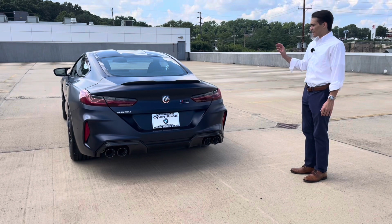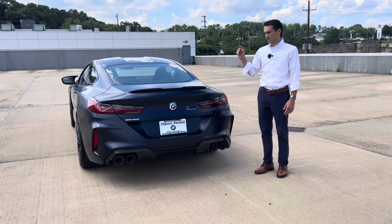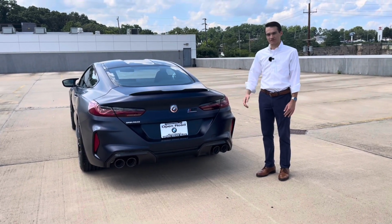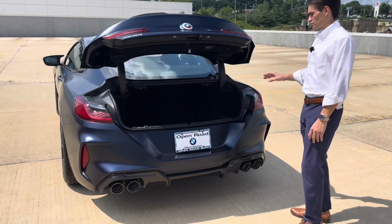So that is going to do it for the exterior styling elements of the 2023 M8. So let's take a look at the trunk as well as the back seat, and then we'll hop inside and talk about the interior. All right, so here we are around back of the M8 Competition Coupe. We'll take a look at some of the trunk space.